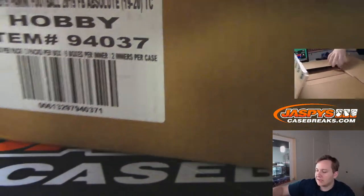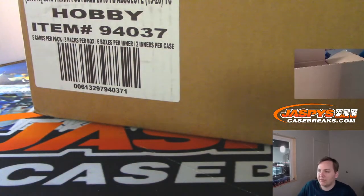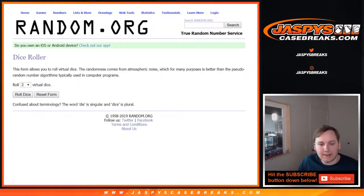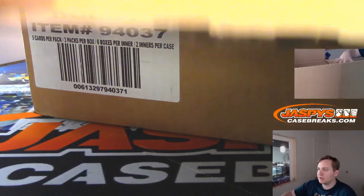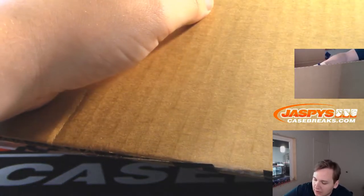All right, so we'll go left side, 1, 2, 3. You can see on the top camera there, the left side. And right side, 4, 5, 6. So 1, 2, 3, left side, 4, 5, 6, right side. Let's roll a die. Random.org. Let's do 4, right side. So this left side here will be for pick your team number 2, which is 12 left.